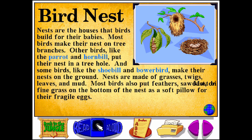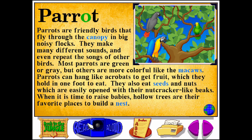Parrot. P-A-R-R-O-T. Parrots are friendly birds that fly through the canopy in big, noisy flocks. They make many different sounds and even repeat the songs of other birds. Most parrots are green or gray. But others are more colorful, like the macaws.